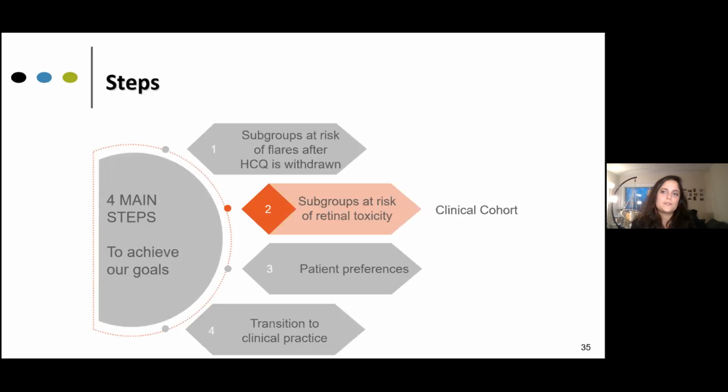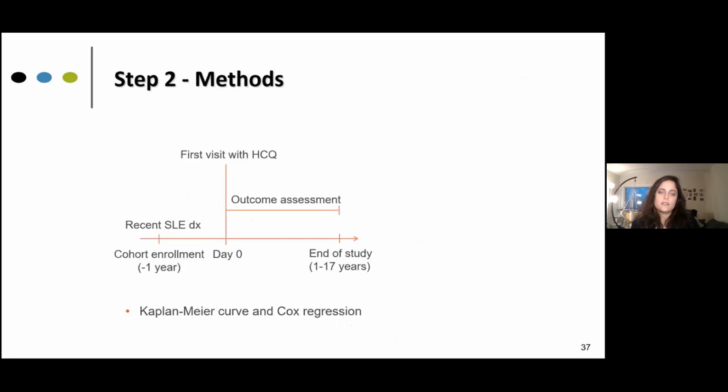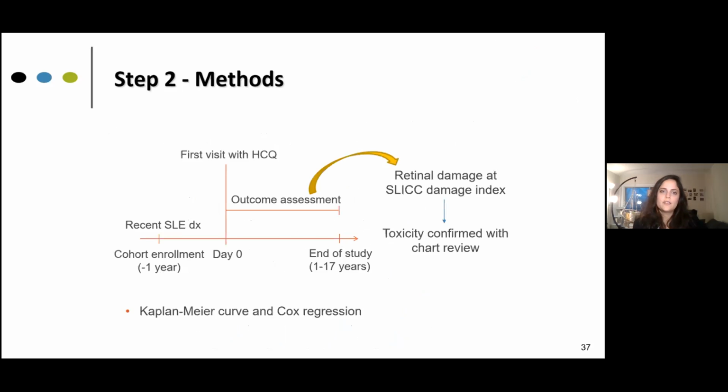And now the second step was to evaluate the time relationship of hydroxychloroquine and retinal toxicity and to identify the subgroups at risk. Again, we used the SLICC inception cohort. And here we used this cohort because we wanted to follow patients since the beginning of their hydroxychloroquine treatment. So from the first visit where they received hydroxychloroquine, we followed them until the occurrence of the outcome or death or end of study. The outcome was retinal damage, which we picked up from the SLICC damage index, and then we confirmed with chart review to see if it was induced by hydroxychloroquine. We then constructed a Kaplan-Meier curve and conducted Cox regression to identify the predictors.